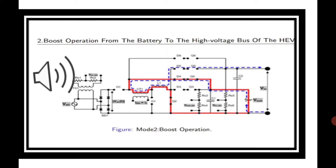Whenever the pulses for Q2 goes high, the inductor will store energy through L1, CT1, D4, Q4, VBAT and again Q2. And whenever the pulses for Q2 goes low, the battery voltage plus the inductor voltage will appear across C2. So you will get a high voltage across high voltage bus of HEV. So this is the boost mode of operation.